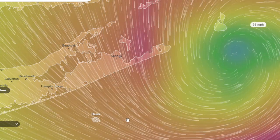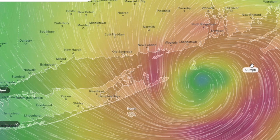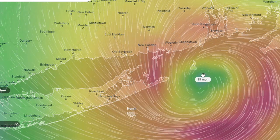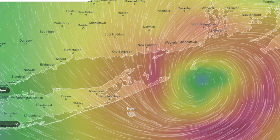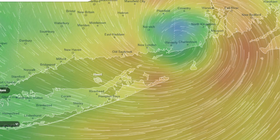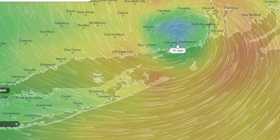All right, we are at 11 a.m. And you can see the eye would be right over Block Island right now. That's what seems to be. This is Block Island right here. That the eye would wind up passing over Block Island and then making landfall somewhere in Rhode Island, or maybe extreme eastern Connecticut.